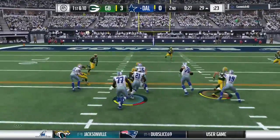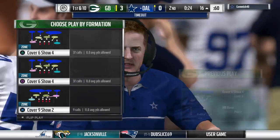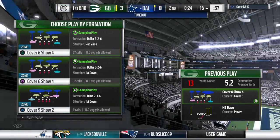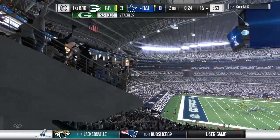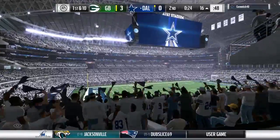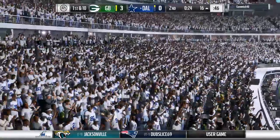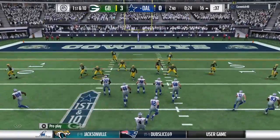They'll run it now out of the gun. And he's brought down. 13 yards there on the pickup, and it'll be a Dallas first down. Now hold everything here. We're going to get a timeout by the offense. So that means they're down to 1 remaining here as we head toward halftime. Offense walks to the line for play number 7 of the drive.